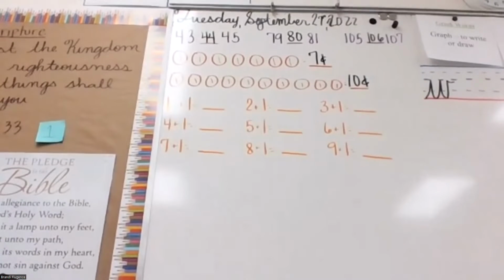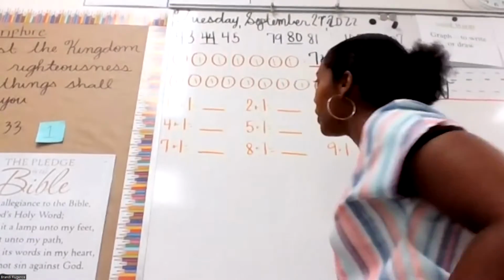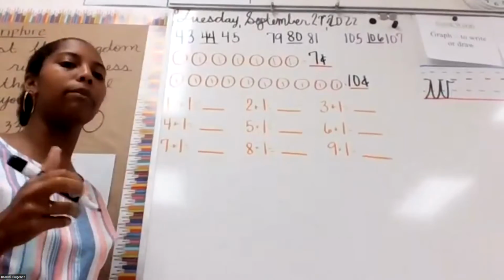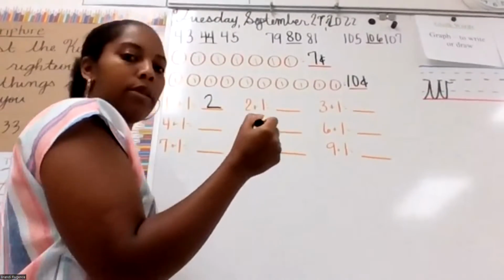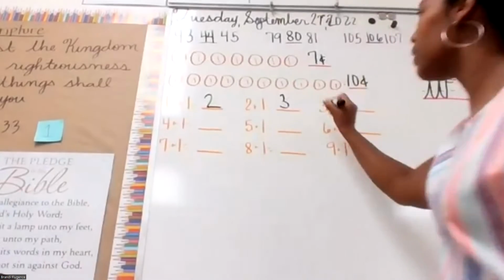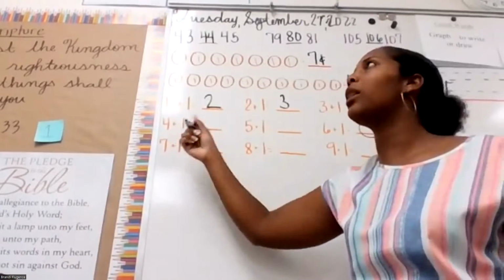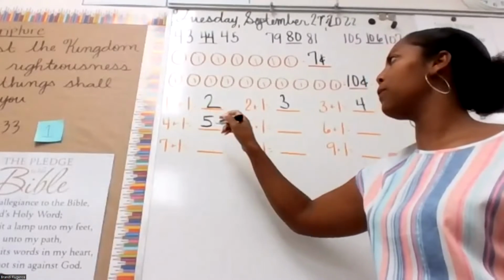We're practicing our number sentences. All right, so let's start with the first one. 1 plus 1. Does anyone know what 1 plus 1 equals? You can tell me. 2. Okay, 2 plus 1? 3. 3 plus 1? 4. Say it before you shout it. 4 plus 1? 5. That's why we've got to think before we say it.